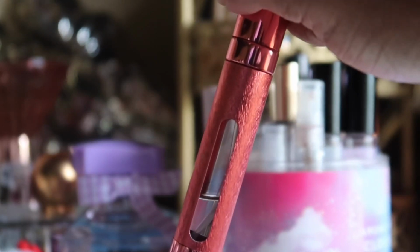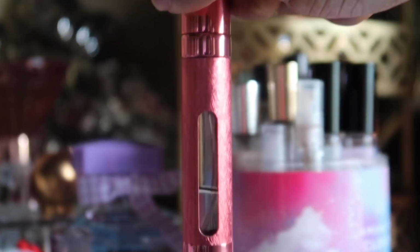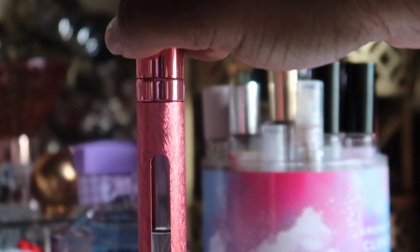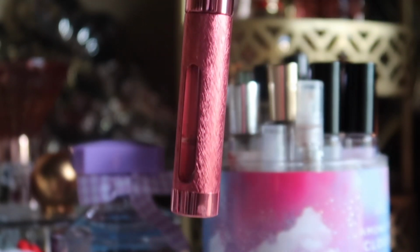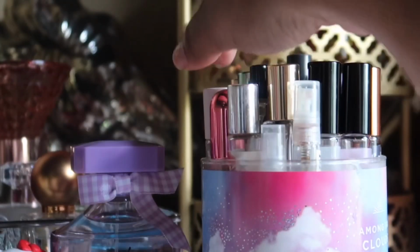This is a decant of Eaten Juicy Apple. I have savored this. I haven't bought any more. I don't know why, but this was sent to me by my twin. I don't know why I haven't actually bought the perfume because I really like it and I've just been holding on to it.